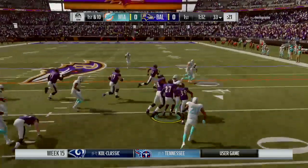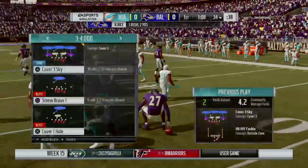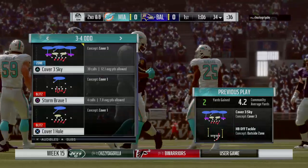Now they try the right side here. And he'll be limited to a short gain up to about the 34-yard line. 2 yards on the carry there.